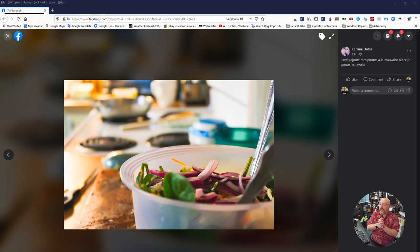So I'm going to reiterate this one here so that everybody can see it. So Madame Dolce, she chose to do a little story of three images here on culinary, on food. And here we have the image of the salad. Okay. Voici la photo culinaire de la salade.